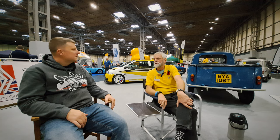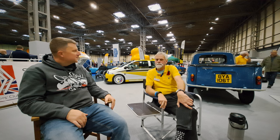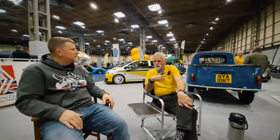But we've continued to accept new models as they've come out. We're not a classic car club. You can join the Renault Owners Club if you've just driven out of the showroom in a new Megane. It's not limited to pre-90 cars? No, not with our club. We're sharing the stand with our friends at the Renault Classic Car Club, and they have a cutoff of 25 years old, which is understandable.